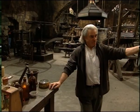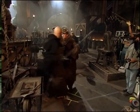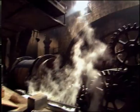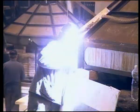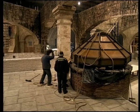We've got these giant furnaces and people forging the swords and the metal workers and hammering and smoke and atmosphere and lots of extras. For the weapon making, we dismantled a forge here at a watermill outside Prague, which was brilliant, and we brought it all back and lit up the forges, and special effects did a lot of work to make all that look practical.